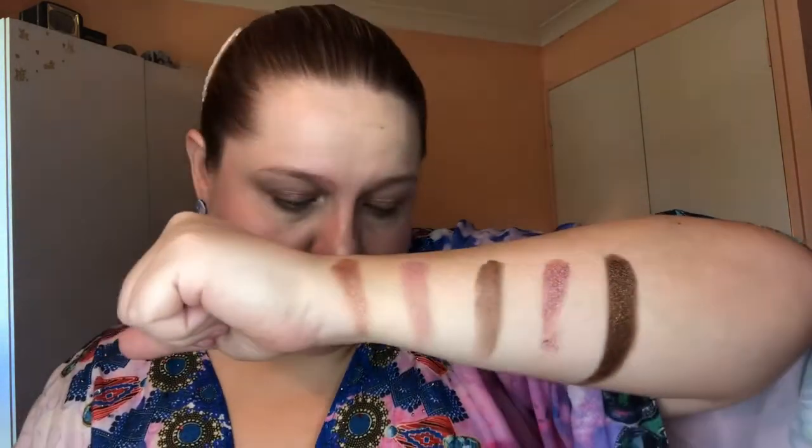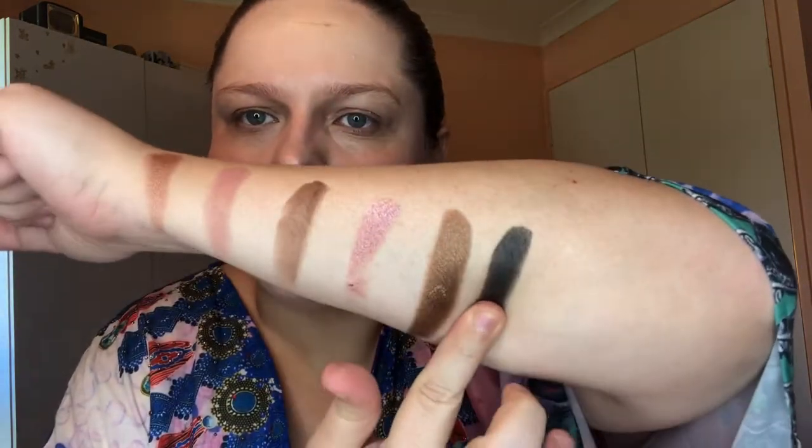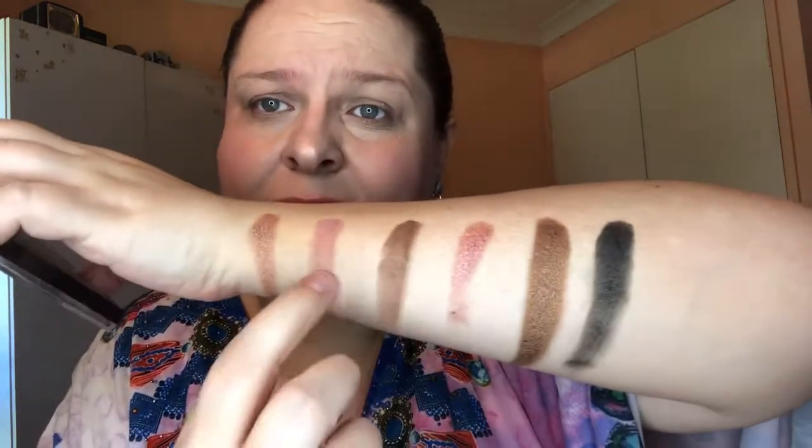Anyway, that is the first 5. Just quickly clean this one off so I can just do the last shade, which is a sort of shimmery matte black. Oh, that's nice. So that is the 6-pan Muse palette. It's not bad, especially these shades. They're very pretty. Yeah, I would get that one, just going by swatches alone. Again, I haven't tried any of these on the eye.